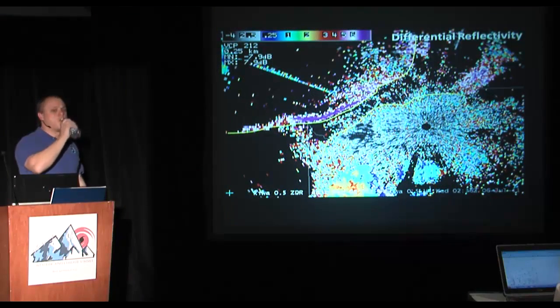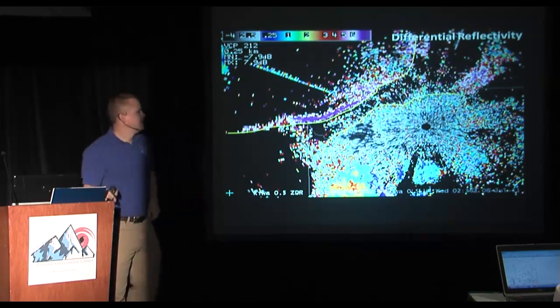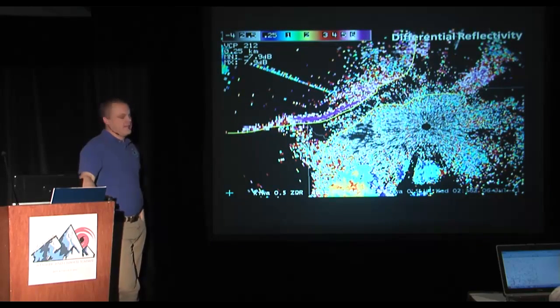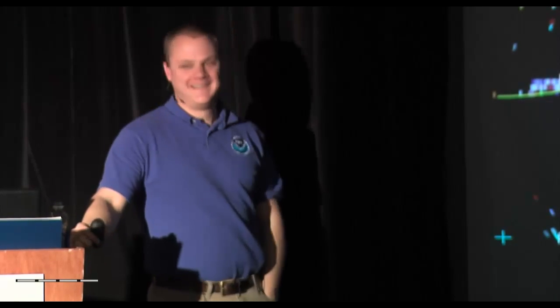Differential reflectivity. This boundary, maxed out positive. What do you think that could be? This one? It's not precip yet, though. It's not precipitation yet. There's no precipitation associated with that yet. We're really close to the ground. Don, the expert over there, how do insects fly? They're kind of grasshoppers and things. They're horizontal, right? Locusts, yes, could be a plague of locusts. Either way, it's insects or birds. When you get the really strong positive values, you got insects or birds.